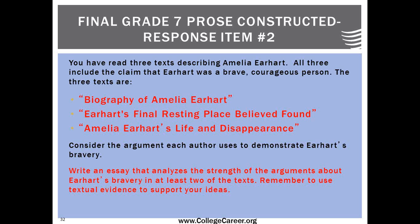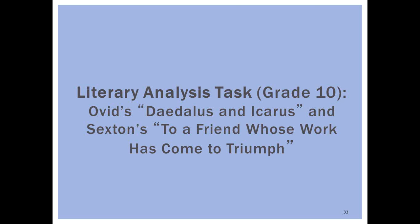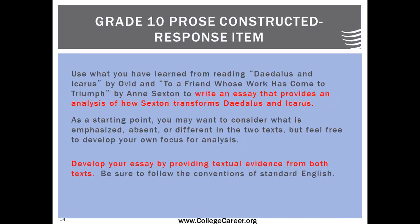But still don't believe me? Let's go back to literature. Let's think about literature. Grade 10, literary analysis task. What is the definition of complexity in literature? In grade 10, we're going to require our students, again, this is from the Assessment Consortia, to read stuff like Ovid's Daedalus and Icarus and Anne Sexton's To a Friend Whose Work Has Come to Triumph. Now, I want you to think about, do your students read Ovid, Daedalus, and Icarus? Because in the most American curriculum, that content is not even provided to students unless they are in honors English or literature, advanced literature. And here, all your 10th graders are going to be expected to read and comprehend it.